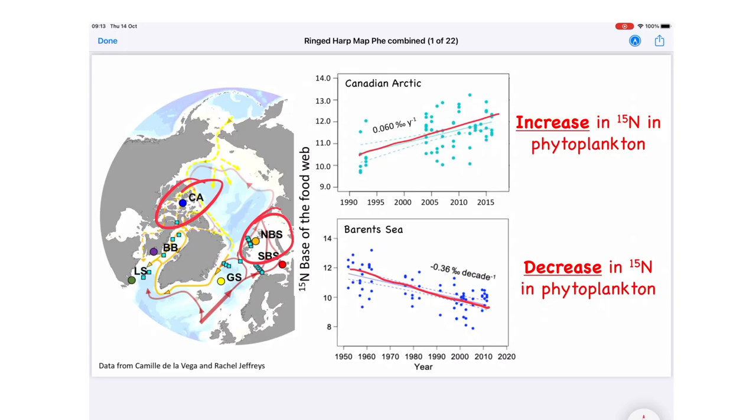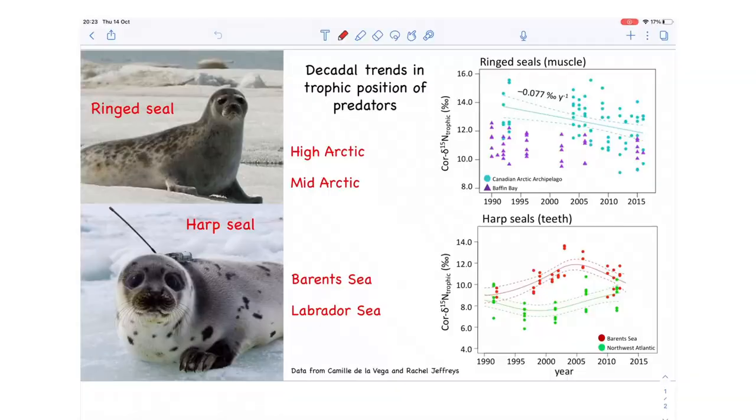So why is this? So for ring seals living in the Canadian Arctic, and especially in the high Arctic, it's the decline in sea ice and increase in open water days which has altered the feeding dynamics of ice-dependent zooplankton. This has shortened the food chain, driving a decline in the trophic position of ring seals. However, in the mid-Arctic, these changes to the environment have already taken place pre-1990s due to being at a lower latitude, and therefore we see no change in the trophic position of ring seals.